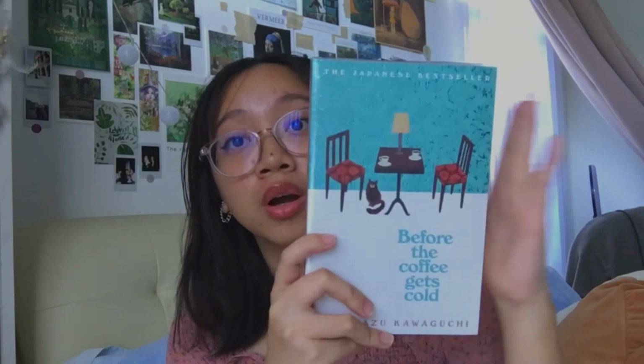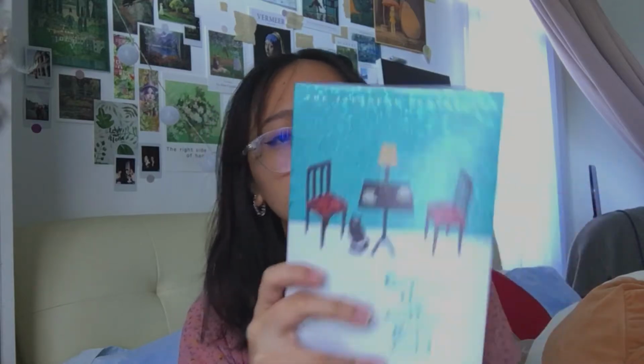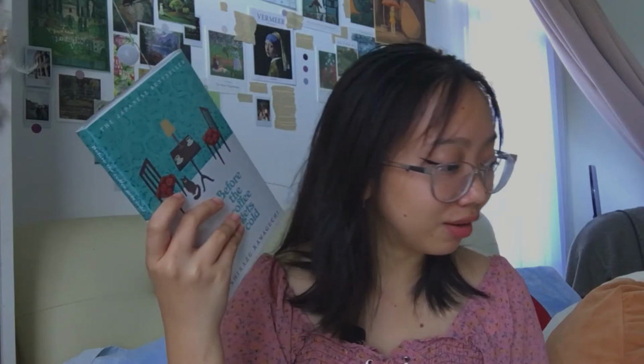Next up, we have Before the Coffee Gets Cold. First, I saw it on BookTok, and when I saw it at the bookstore, I was like, oh my gosh, yes. It was right beside the second book. This is the first book of the duology. I don't know if it's a duology. I was so tempted to get both of them, but my money was not enough. This is a book about time traveling. And the big question here is, what would you do if you could go back in time? I mean, everyone has had that question in their head, probably.